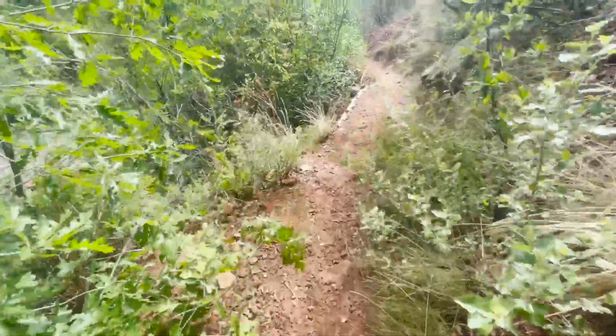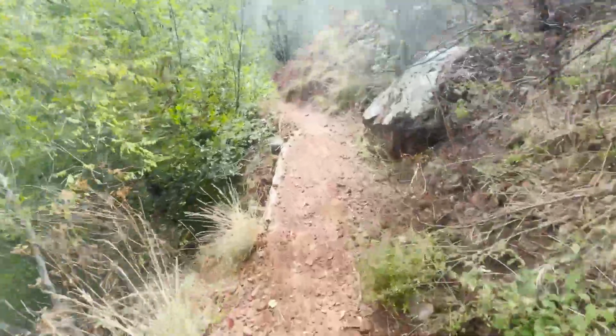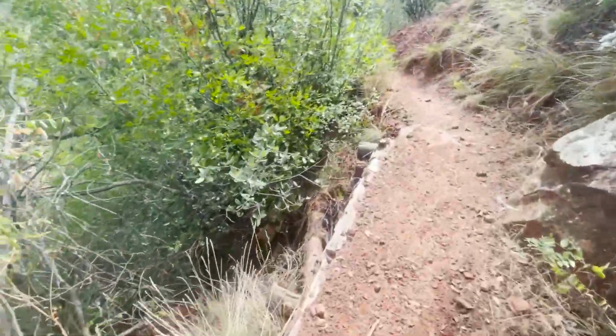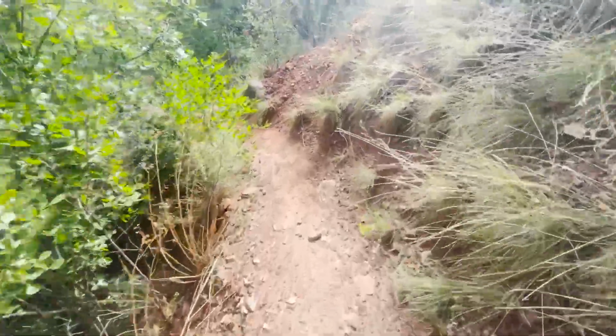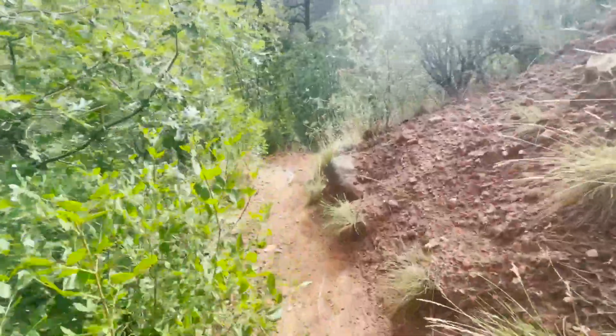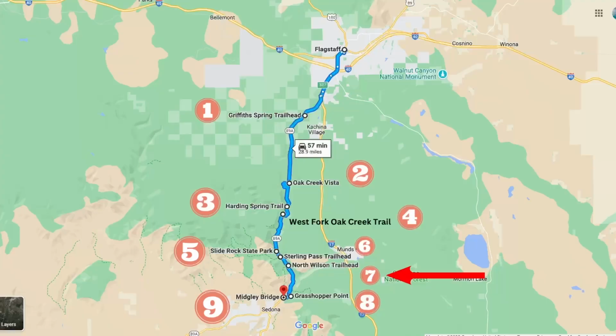And definitely be careful on this trail. It is quite narrow, and I recommend arriving as early in the morning as possible to avoid the midday heat. All right, full disclosure, I only did about 10 minutes of that hike. It's really rocky and steep, and I still have this cast on, so I wouldn't be able to brace myself if I slipped, so I just turned around.